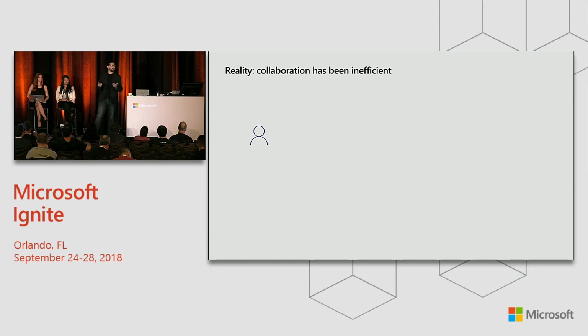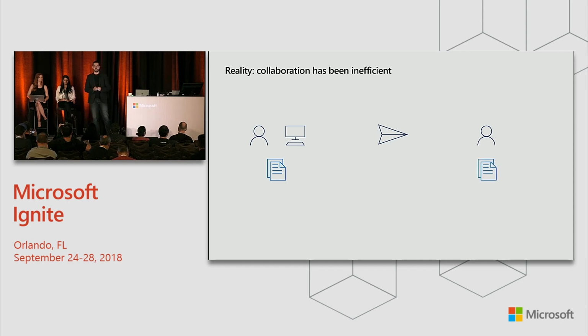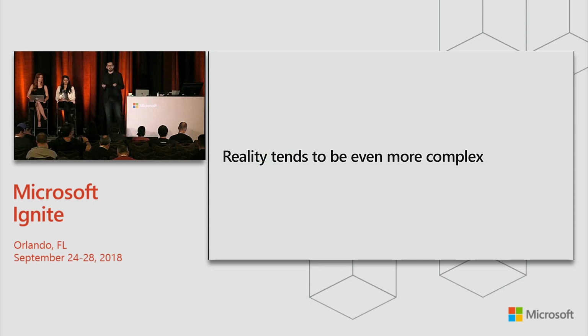A lot of collaboration, especially in the last 10, 15 years, started with you at your desk working on a document, and then you would take that document and email it as an attachment to someone else that you needed help from. They would get the document, make some changes, and email it right back at you. You would then get that document, merge those changes, and it kind of sort of works. It's not too bad. But reality is a little bit more complex nowadays.